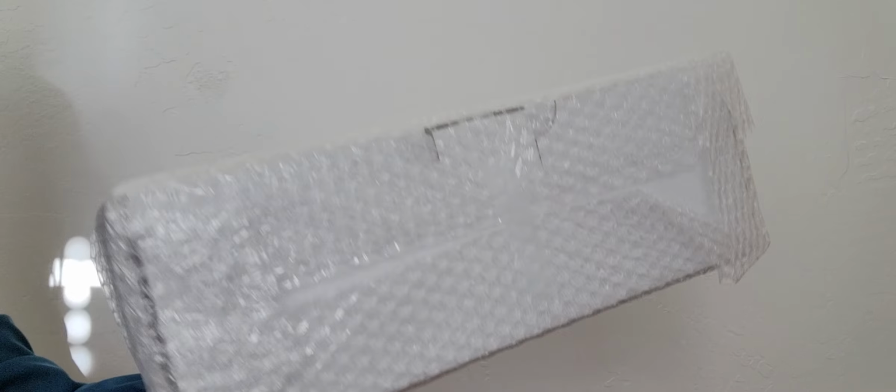It looks like the doll is in great shape. So this is the doll. It's wrapped. It says Studio Doll. I ordered this one more than 6 months ago. And finally, she is here. And I can't wait to see her.